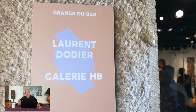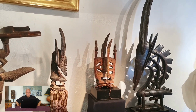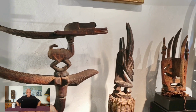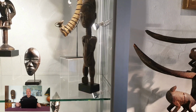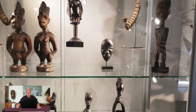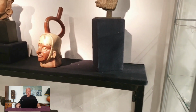And here's the next room, the next apartment, the next house, Dodier and Galerie HB. And here's some good Zinofros. Yeah, you see it. And here, you could buy things for 30,000 euro, but as well you could buy things for some 100 euro. So there's something for everybody, for the young collector and for the very old, ancient collector.